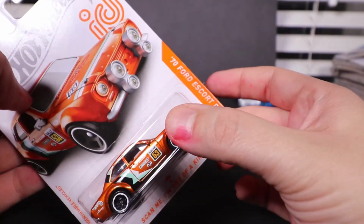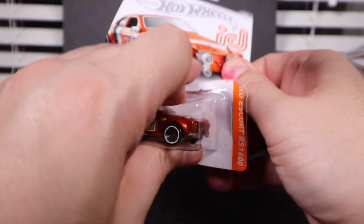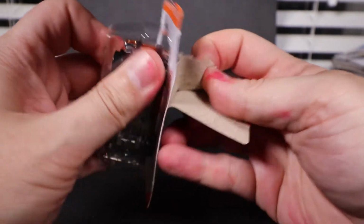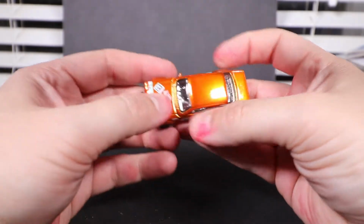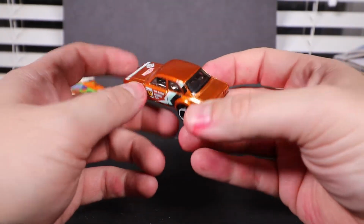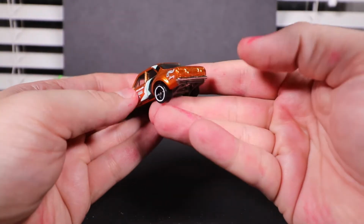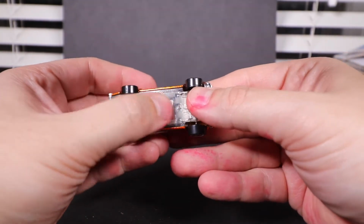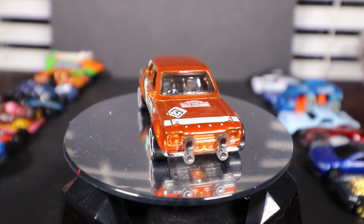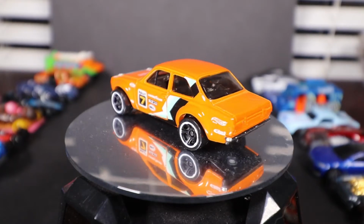Next is number 2 of 8. This is the 70 Ford Escort RS 1600. Same deal. Spectraflame paint, almost like a Super, so that really makes it a nice kind of chase piece. Looks really good. And it also has the Hot Wheels ID chip in the bottom. So you can play with that one in virtual land.